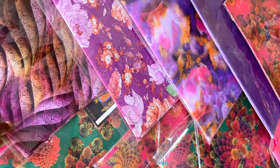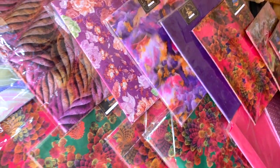But this one, I like all these prints. All these prints are very fine. So you said they are new design sego. So how do you sell all these ones?